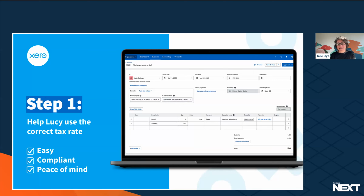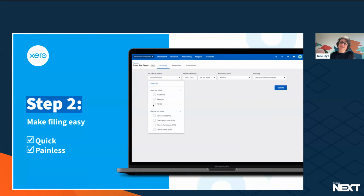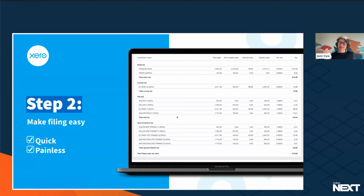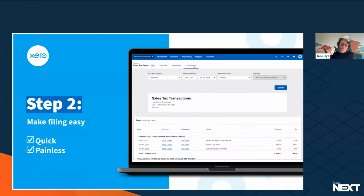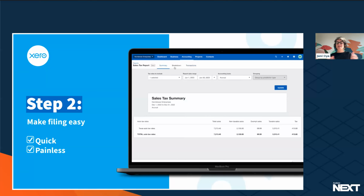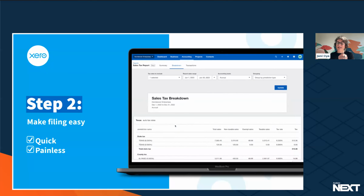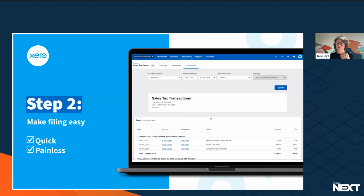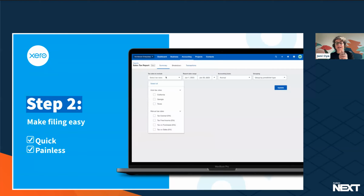So if Lucy is collecting sales tax, she also needs to file sales tax. So we also want to make filing as easy as possible. When it comes to filing time, you want to see your obligations by jurisdiction. Don't forget, even though you are operating in a state, you may have to remit tax to the county and the city and the state, or multiple counties and multiple cities and the state, depending on where you've done business in that state. So we provide reports that allow her to break down the tax by jurisdiction. We give her the revenue and the tax, and it makes it really, really simple for her to then go to the government portal and enter in and file her taxes.